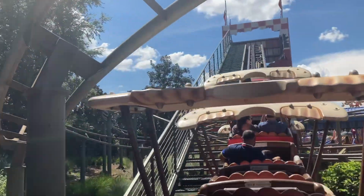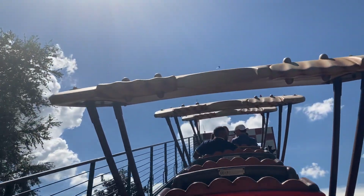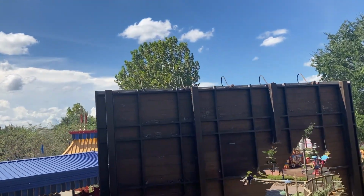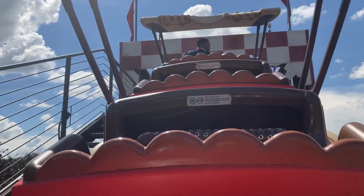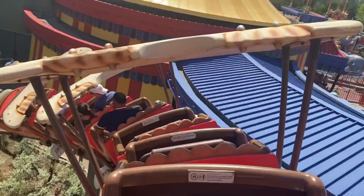First lift hill here. Got the lift hill going on. You can see the sign where Goofy busted through. It's kind of a cute touch. And here we go, being fired out of a cannon. Whoa! Whoa!